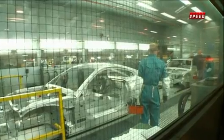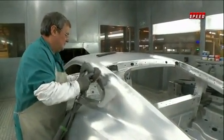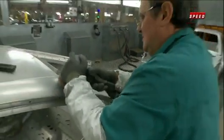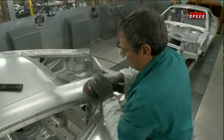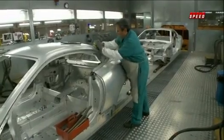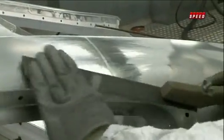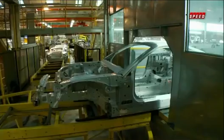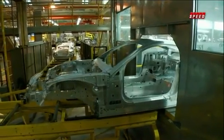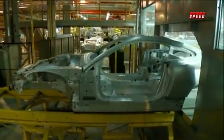But after the robot finishes welding, the result still leaves a bit to be desired. To make the rear fenders and roof look like one continuous piece of aluminum, technicians grind, sand, and polish until the seam's as smooth as a bare metal sheet. Once painted, it'll be completely invisible. Its next stop, the Perceptron, Jaguar's ultra-precise robot inspector.